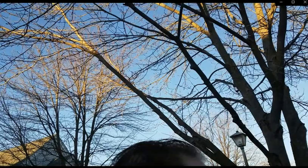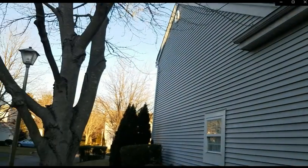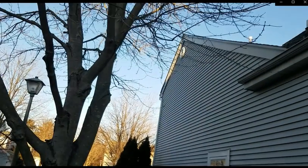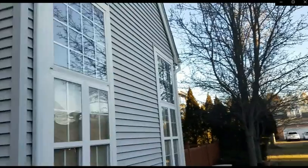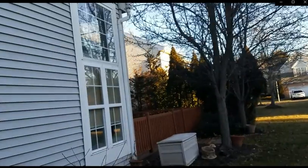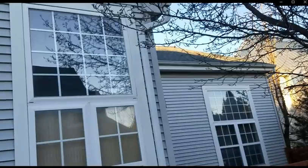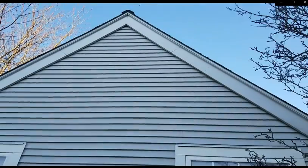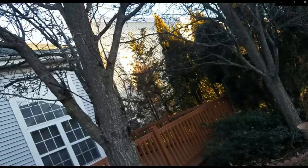Look at the Eliminex. We're here in Monroe, New Jersey. I'm holding the phone this way. I was holding the phone vertical. When you do it sideways, you get a better view when you upload it. When I do vertical, it's for Instagram, because it gets cropped out. But for YouTube and other media, you do it sideways so you get a bigger frame.